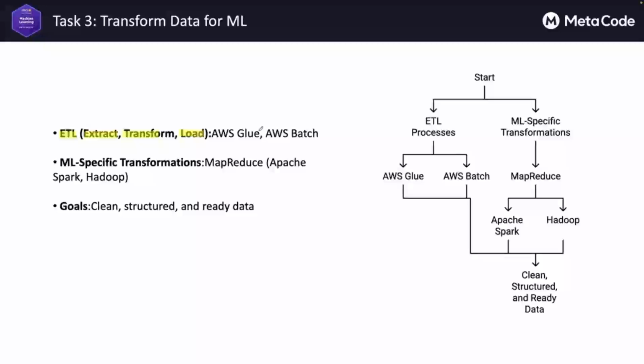So for machine learning specific data handling, MapReduce frameworks like Apache Spark and Hadoop are essential tools. They can efficiently process larger datasets while performing operations like cleaning, normalization, and feature extraction. By the end of this step, your data should be clean, structured, and ready for training.